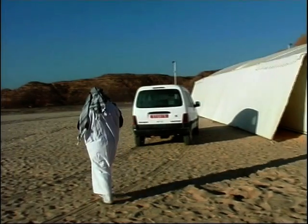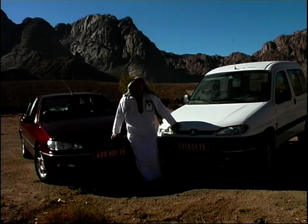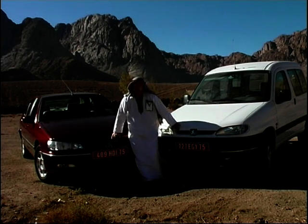End of my desert drive. My verdict on the Partner, it's a workhorse. It probably won't come to the UK. If it does, it'll be limited sales, small businessmen doubling it up as a car at the weekend. The 406, new diesel engine, much improved. Better economy, better performance, better on the environment. It's a good package. It's not quite there yet, but it's well on the way.